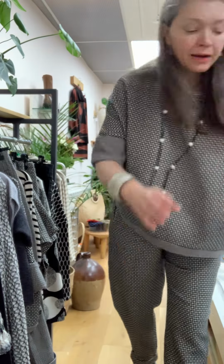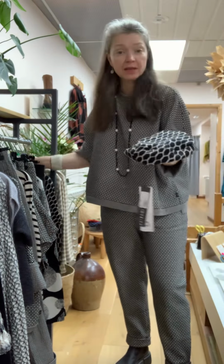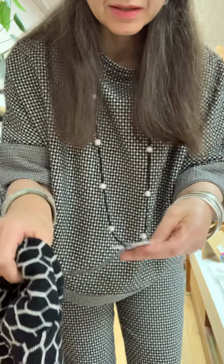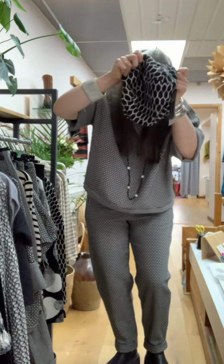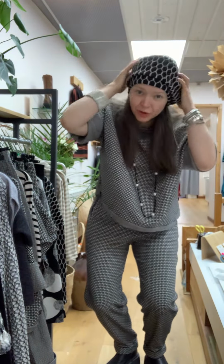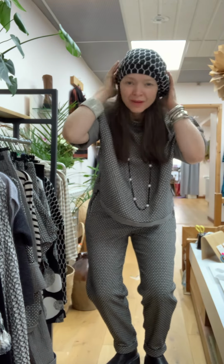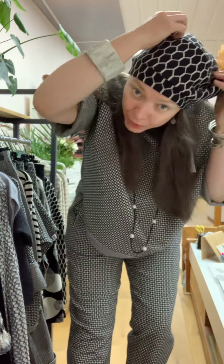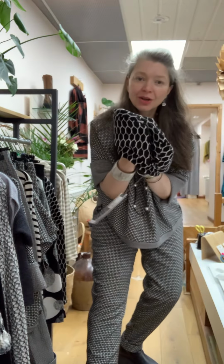And then going back, so this is the same print as the jumper. We have a little beret, and these are really nice because I think hats are going to be trendy. Let me see if I can put it on for you. So they're lovely. So they're full, yes, but they're great, aren't they? I love that. And there's a few different colours and patterns in these. Price is okay, I think. 41 there. I think they're just lovely.